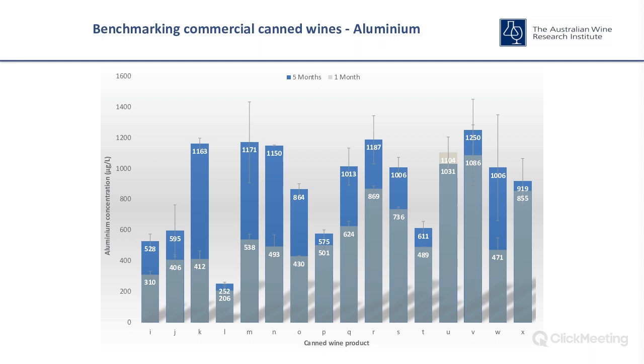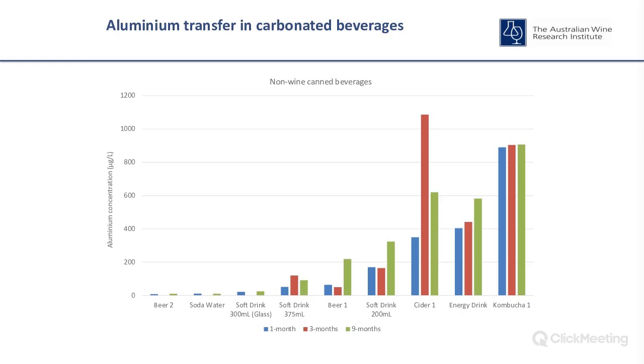So we did monitor at a couple of different time points, and there was a steady increase, indicating there's a continuous rate of transfer of aluminium into the products. So this obviously creates a new chemical pathway that doesn't exist in bottled wine and glass. So we knew we needed to understand that pathway in a bit more detail.